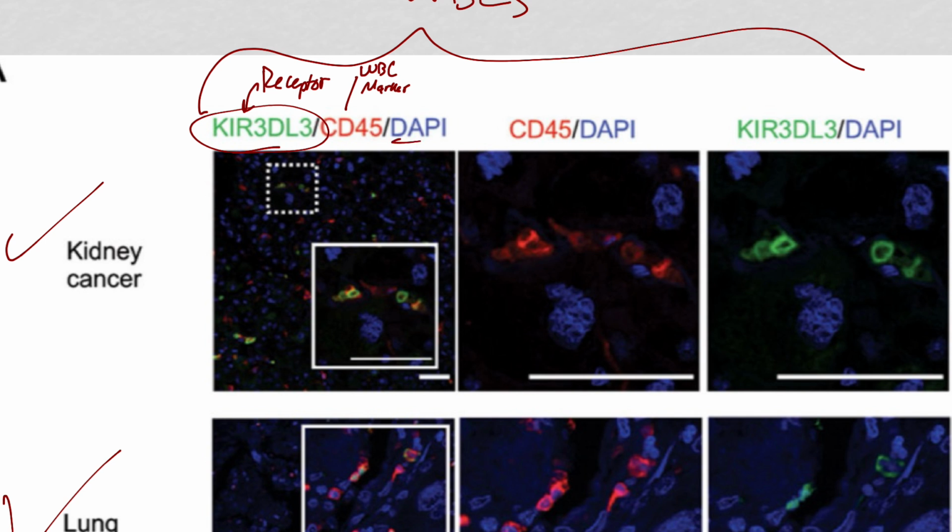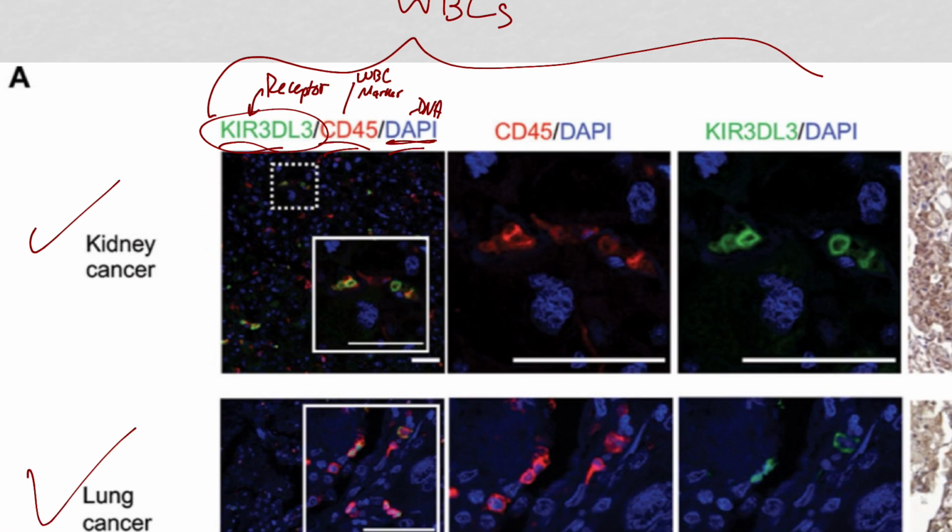Okay? And DAPI is just a DNA stain that's staining the nucleus. It's used in pretty much every cell type, just a way to know where all the cells in the population are. So DAPI stains every cell in the tumor. CD45 specifically stains white blood cells. And of course, the KIR3DL3 specifically stains cells with the HHLA2 receptor.